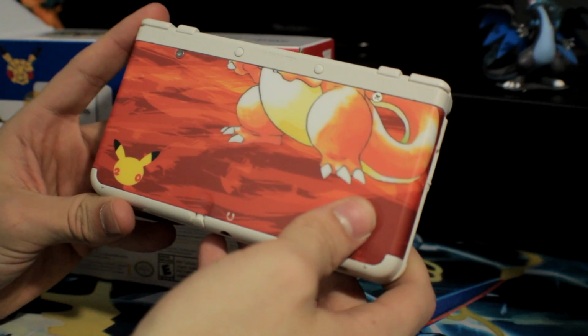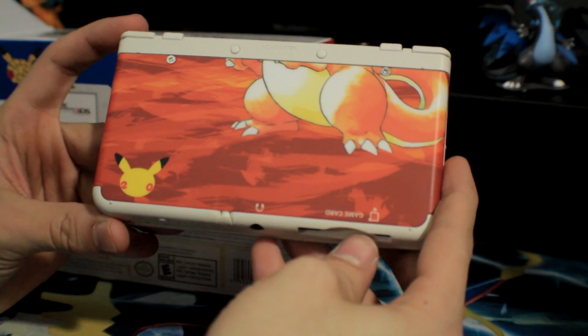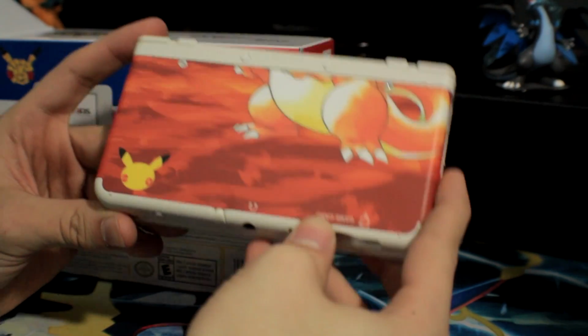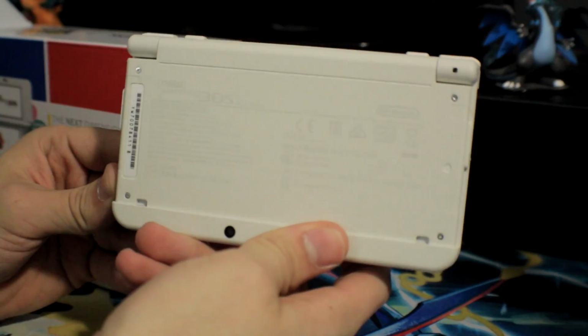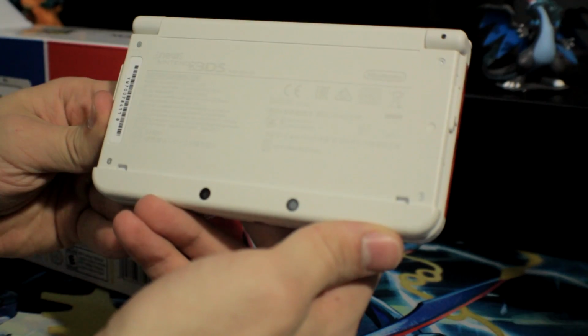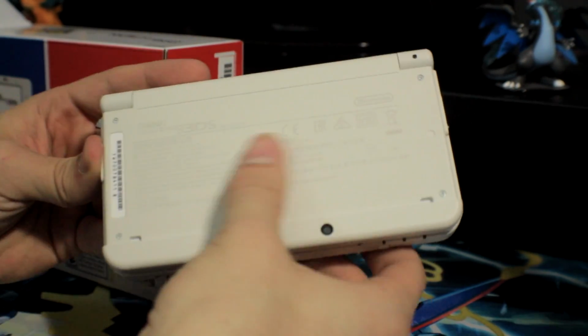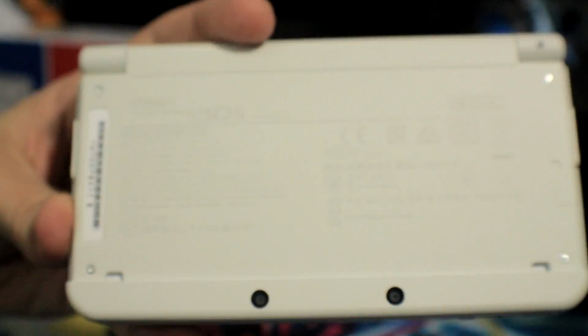Wow. That is really sick. Holy crap. I don't know how good it looks on YouTube or anything, but I can tell you in person, this looks fantastic. I really like the artwork and everything on it. I guess we haven't seen the main attraction, which is the big Charizard or Blastoise on there, but it seems kind of weird just seeing the 3DS bare like this without anything on it. You can actually see some of the warnings and stuff on there. It's a little bit weird, to be honest.